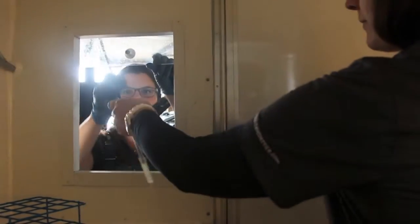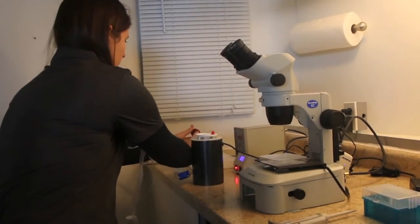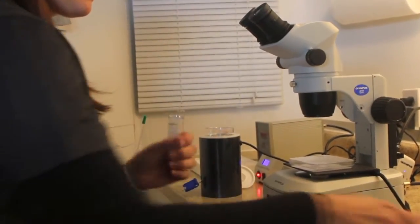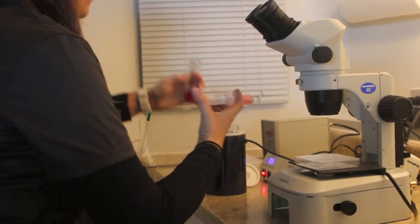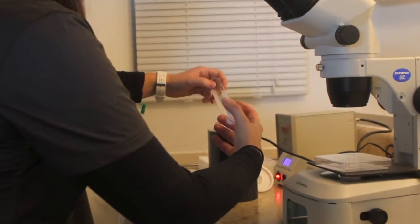Once in the lab, the oocytes are identified and graded under the microscope and then placed in a vial for transport to Bovatech. A water bath, hot plate, and microscope stage warmer are used to maintain the temperature of media and the oocytes in the laboratory.